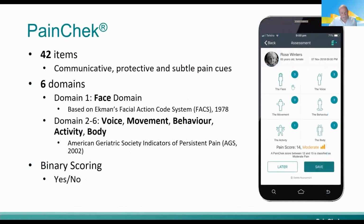So PainChek is a unique 42-item observational pain assessment tool made up of communicative, protective, and subtle pain cues. It has 6 domains, as demonstrated in the picture here. The face domain is based around Ekman's Facial Action Coding System. It's automated, so we do a 3-second video and in real time analyze that video for the presence of 9 action units indicative of the presence of pain.